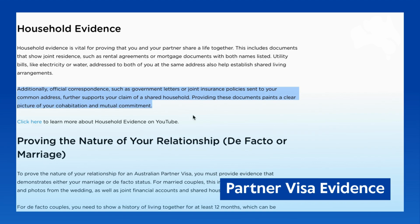Providing these documents paints a clear picture of your cohabitation and mutual commitment.